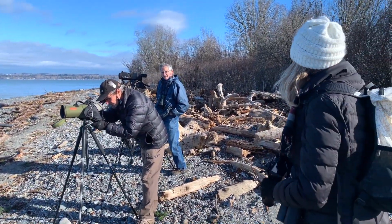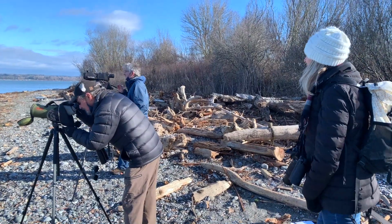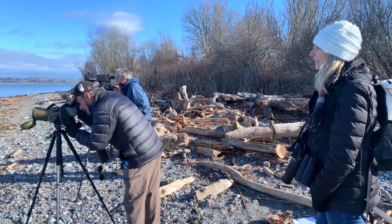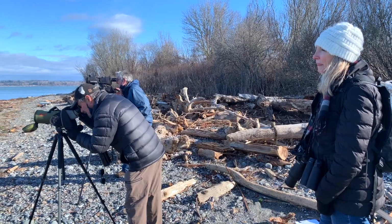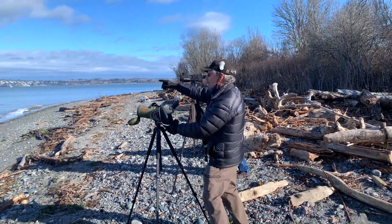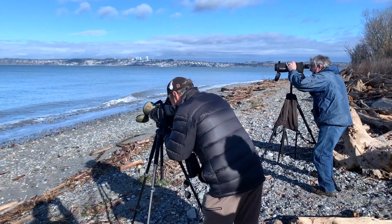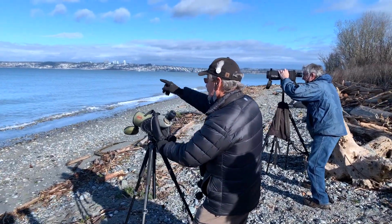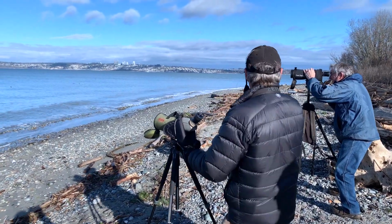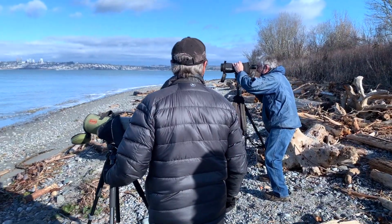How many do you see out there right now? Well, I haven't looked across the bay, but they're scattered. I see scattered further out, about halfway across the bay, all the way along here. See a lot of buffleheads scattered out here. But let's head further down the beach and see what we can find. You got anything else, Phil? You see anything? Not right now.